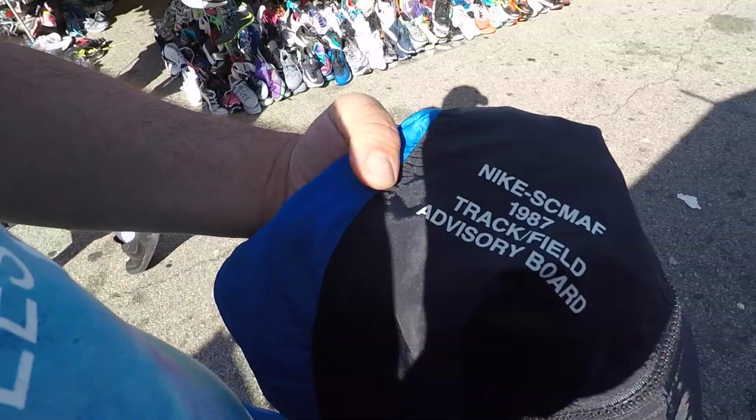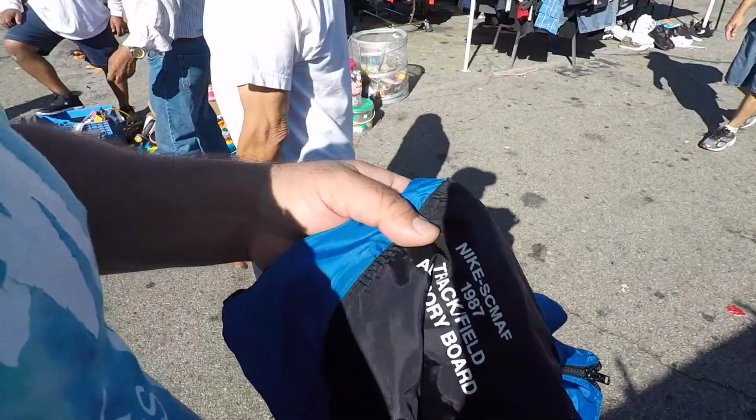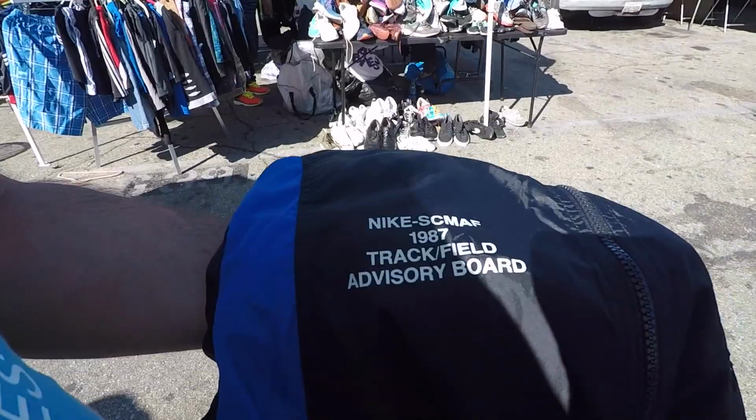1987 is such a big part of Nike's history. A lot of shoes came out. A lot of main silhouettes came out too. And it's just an awesome piece for 1987, let alone being a track and field advisory board for Nike. No brainer. Gonna scoop. So sick. You know, like they say, right? In the bag.